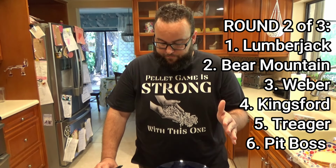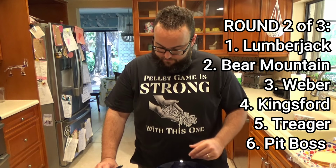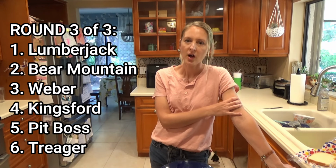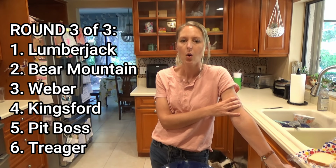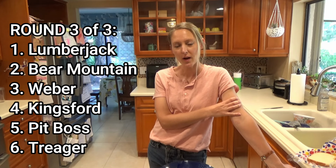Alright, so for that round, what I thought was the smokiest was actually Lumberjack brand, followed by Bear Mountain, then Weber, then Kingsford, and then at the bottom of the list, Traeger and Pit Boss. I think Lumberjack is the smokiest, followed by Bear Mountain, Weber, Kingsford, and the bottom 2 I picked were Pit Boss and Traeger.